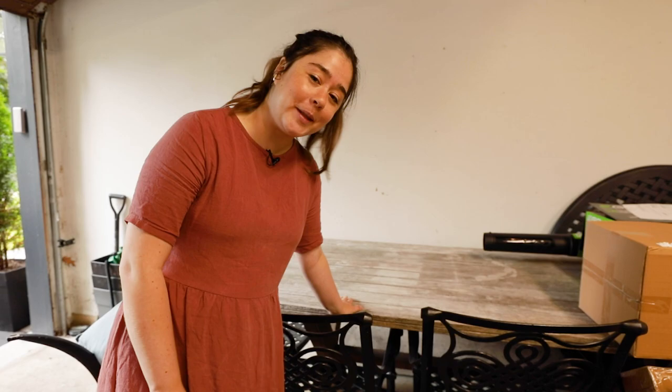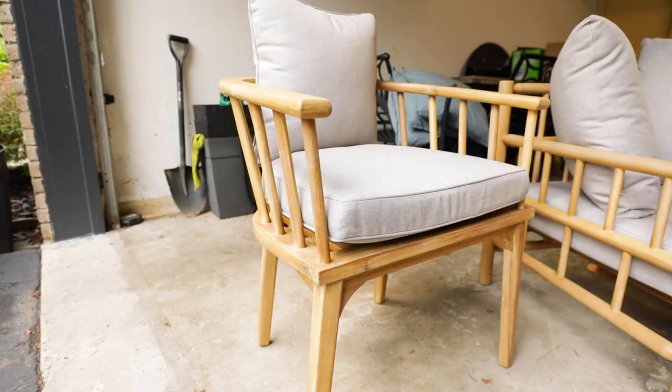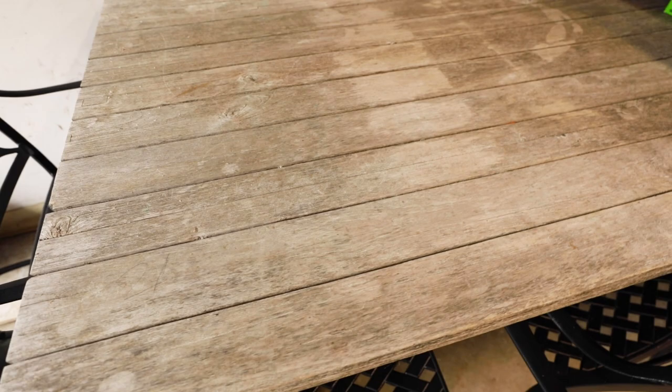Jess actually found this table on the side of the road 3 days ago, and it is the exact dining table we were looking for originally and couldn't find one that was in stock. Issue is that it's pretty weathered. I love that look, Jess loves that look, and that's the vibe we're going for. The dining chairs, they're a different tone of wood. I'm not sure if they're gonna look kind of out of place with the rustic table.